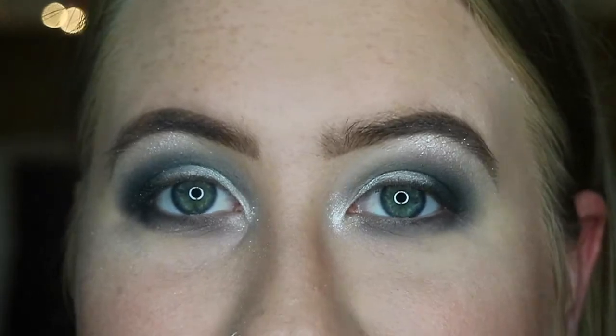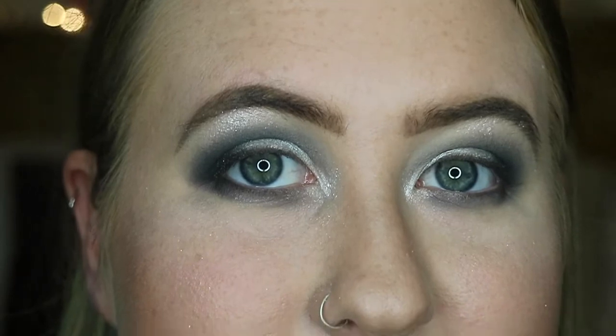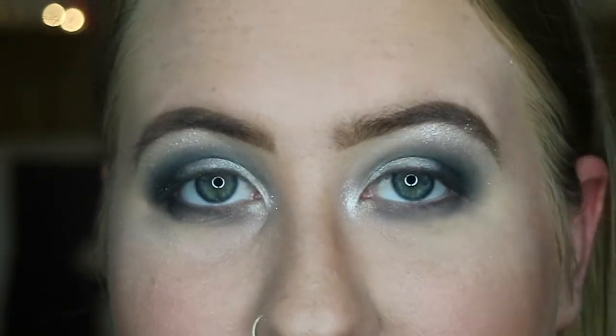And how gorgeous is that glow? Okay, so that is the look. I'm just going to apply some lashes and I will be back with the final look.